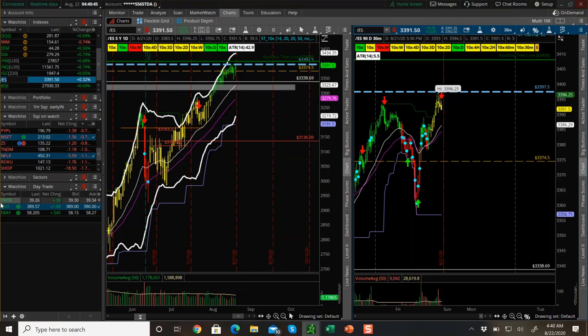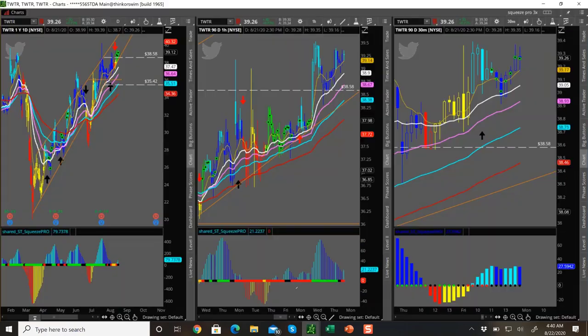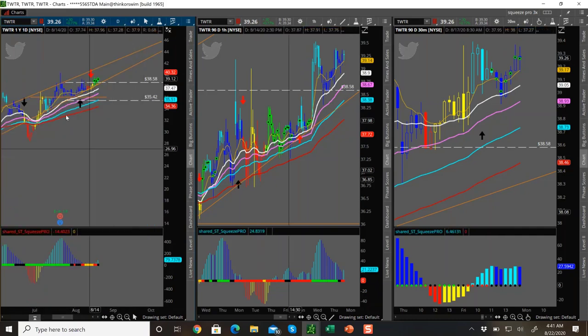Now, as far as swing trades go, I'm going to be a little cautious on those. I'm going to play out these butterflies as well, but I may play a few day trades. The stocks I'm watching for day trades: I have Twitter. Twitter has been consolidating.